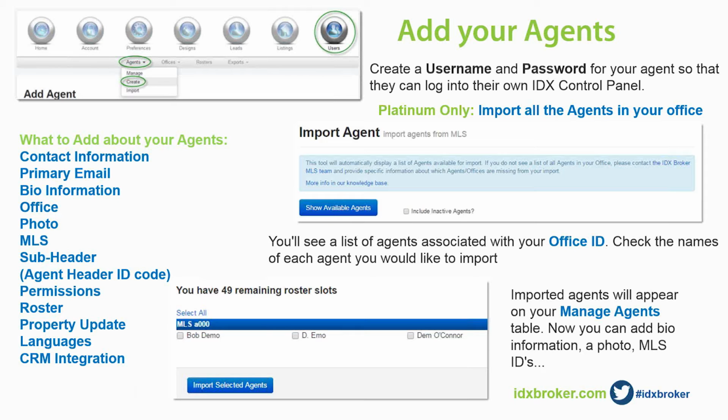So this is kind of a good intro to what I'll be speaking on. You can manually add them if you're on Light, all the things to the left. But if you're importing agents, you'll see the first import agent screenshot I took here. This will automatically display all the agents that are available under your Office ID. You can check the names that you want to import. And if you wanted to include inactive agents for whatever reason, you can do that too.